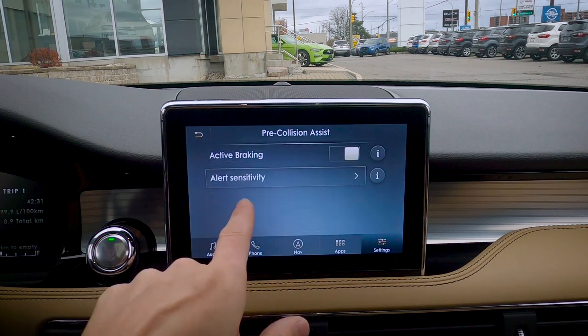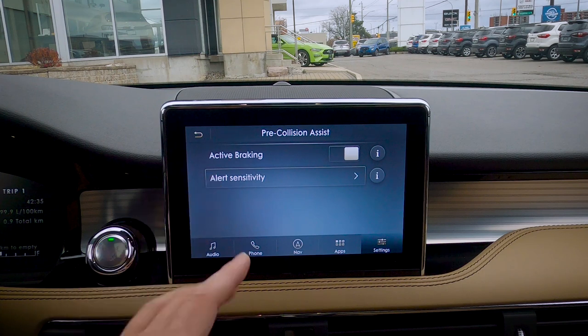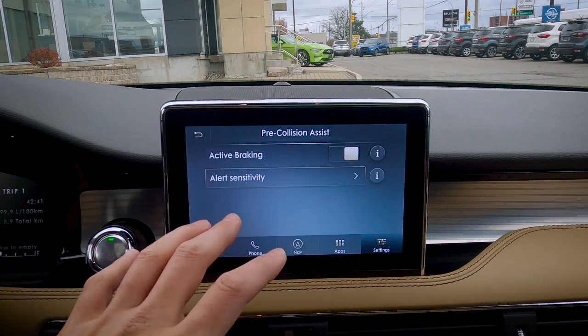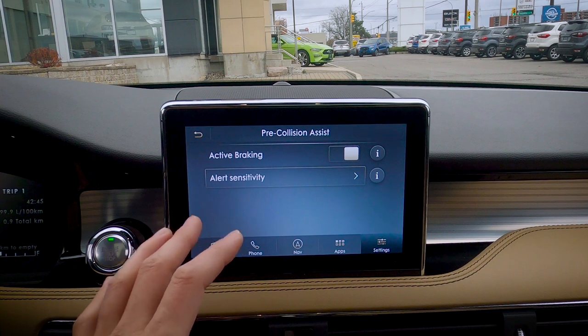From there, we've also got our pre-collision assist. So pre-collision assist with active braking. Really, really useful. So if the vehicle senses an oncoming collision, it'll pre-charge the brakes and automatically brake for you. Now, there are additional technology packages available, which will give you evasive steering and a number of other things.